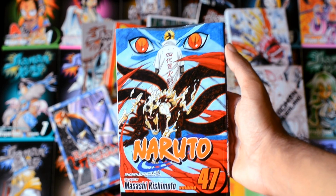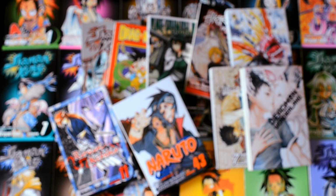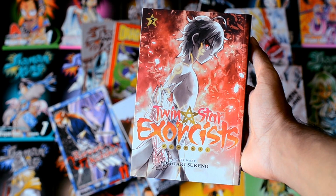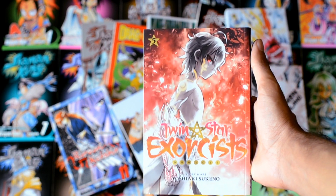It all looks so sick to me, so I had to showcase it one more time. And then next up we have Volume 5 of Twin Star Exorcists. As I said earlier, Twin Star Exorcists has nothing but flames when it comes to their covers. Every single one of them is just liquefied dopeness. I just don't want to hear otherwise.